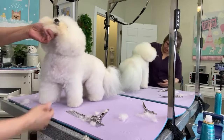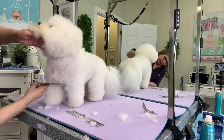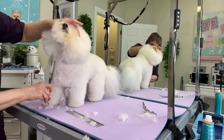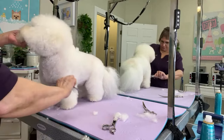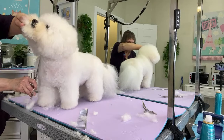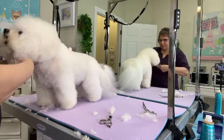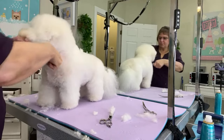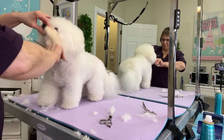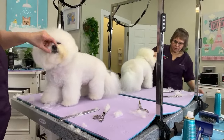So from the front side, I'm going to bring her up higher in the chest area here. So I'm going to angle this under. Going to bring her beard up to bring her head into balance with her body so she's not top heavy.